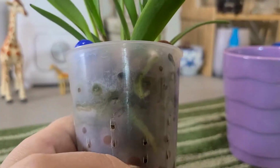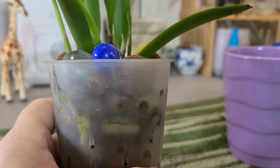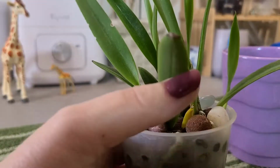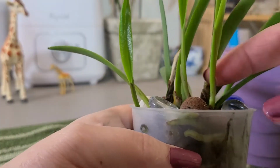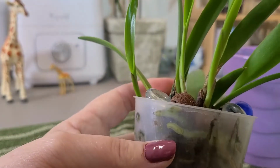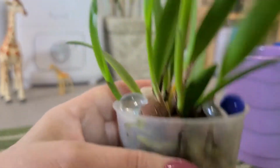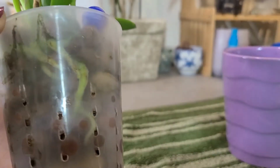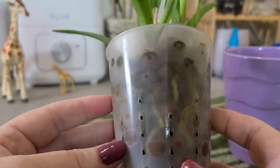So I'll have to figure out if I want to keep doing this, put her in bark, or just dump her and clean her. There are some roots growing off the top. I think she's doing okay. New growths. I think she's just a small plant. Not certain, but I will watch her grow. She does have a lot of roots under there.